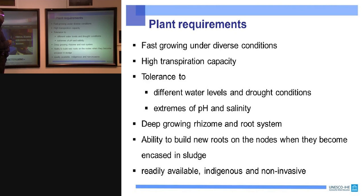A deep-growing rhizome and root system is needed, because the root system can fight against clogging. When the roots develop correctly in the bed, clogging will not happen so often, and in this condition you can operate your bed for a long time. The plant needs the ability to build new roots on the nodes when they become encased in sludge, and it should be readily available, indigenous and non-invasive. You cannot go to another country to introduce this plant; you have to get it locally. Before building a planted drying bed, the first thing to do is to think about the availability of the plant. If the plant is not available, you can think about other technologies.